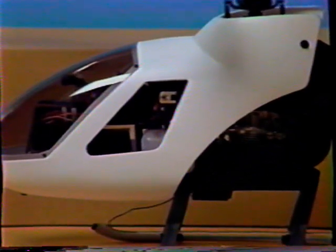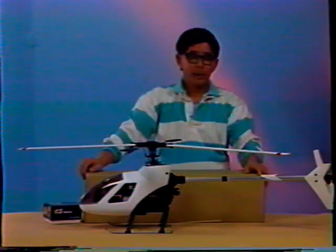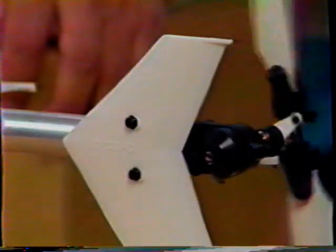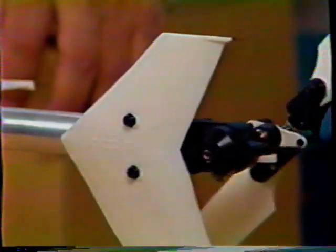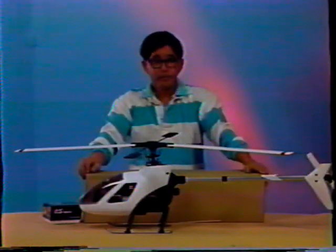It was designed by the 1986 World Helicopter Champion, Mr. Shigetada Taya of Japan. It comes with auto rotation as standard and can be operated with either a 4 or 5 channel helicopter radio. However, a 5 channel helicopter radio is highly recommended.